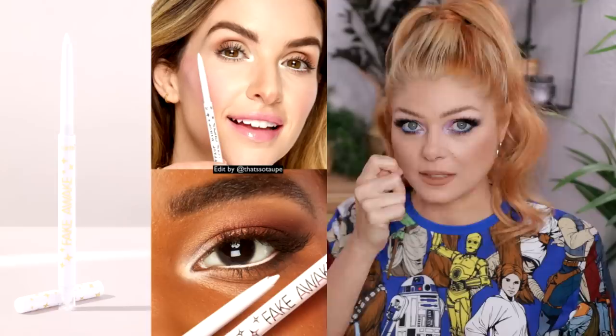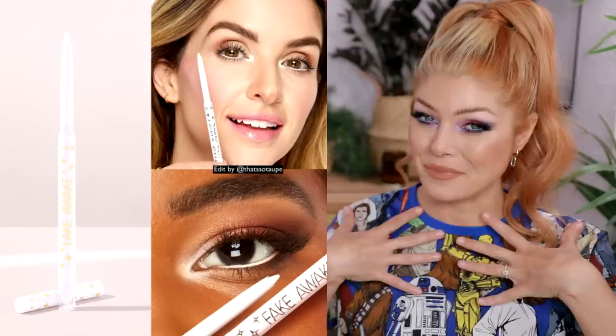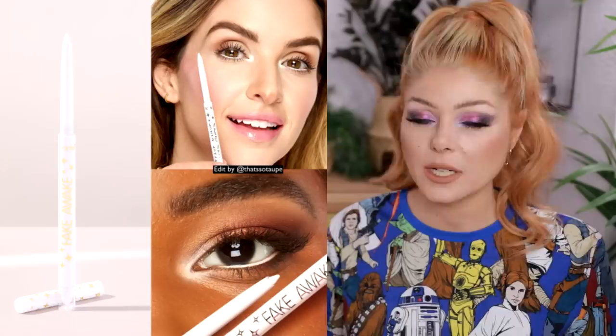And I also like the idea of having something like this, like the eye pen for the waterline, and just being like, let's just release it in one more shade, because a lot of people do love white. Me included, I love white in the waterline. Such a nice brightening and contrasting when you want to have that contrast. Really like it. So I'm excited to see it. I think that was everything. Let me just double check so we are not missing something super important.